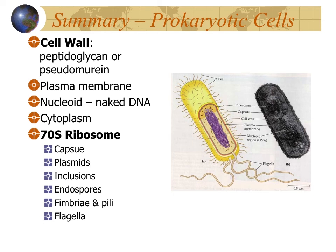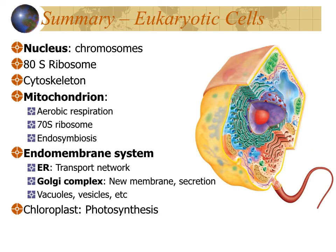These cells also contain 70S ribosomes. Okay? All prokaryotic cells have those features. Some have additional features like capsules and plasmids and inclusions, but many don't. So there are those basic features. Okay? Eukaryotic cells, on the other hand, are larger, much larger. The average eukaryotic cell is probably at least 10 microns in length, and in volume probably 50 or 100 times larger than a prokaryotic cell.